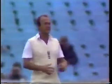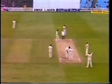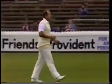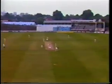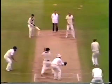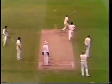And Edmonds, of course, can't use the rough to the right-hander unless he decides to bowl over the wicket. At the moment, he's going in the more orthodox manner coming round. He's got a short leg, a slip and a silly point in. Mid-wicket, mid-on. 3 men on the off, saving 1. Ritchie has 3 more.